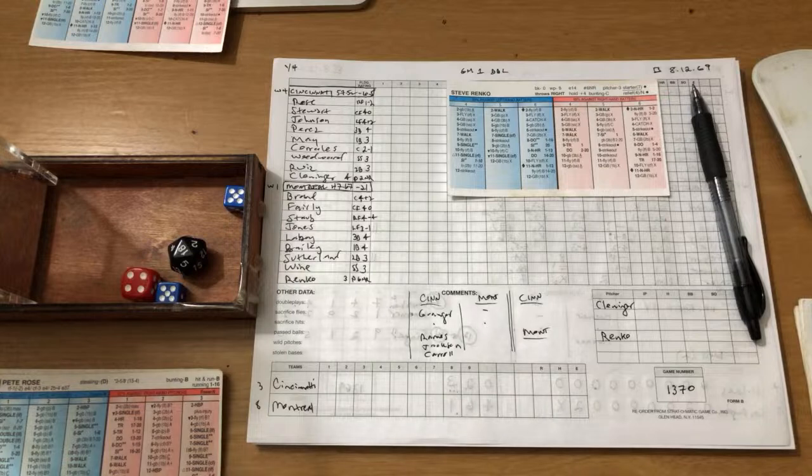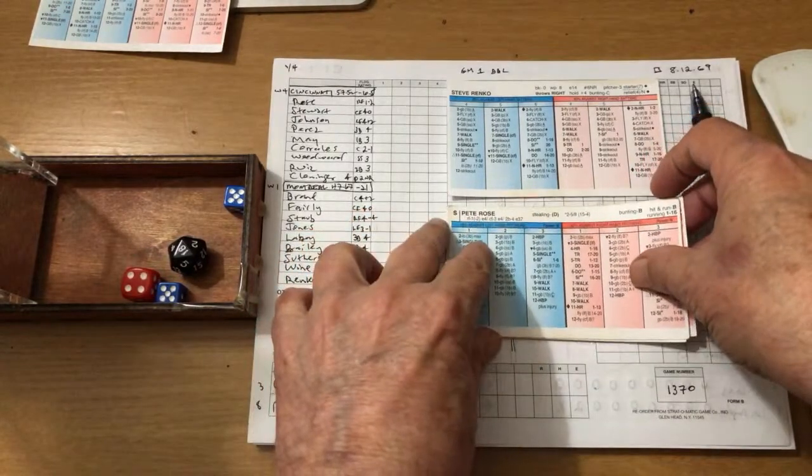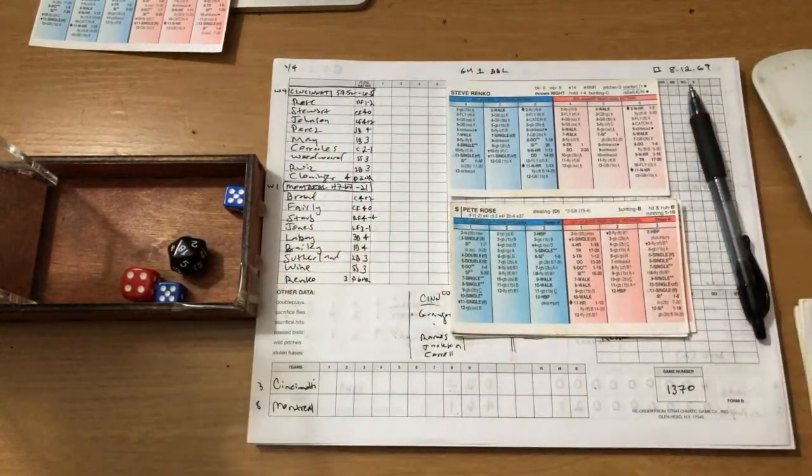And leading it off for the Reds is Pete Rose. Switch hitter, and he'll bat left-handed against Steve Renko here.